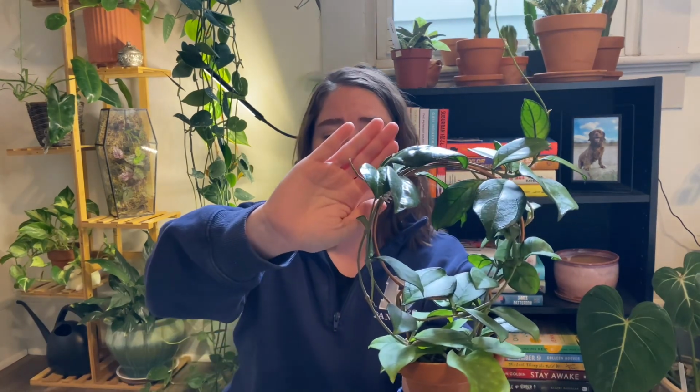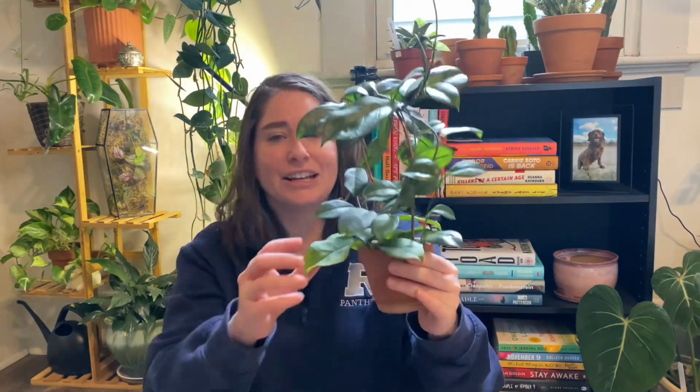You can see I have another one over here before you start trying to wrap it, because you might kill the vine or you might break it. Just let some of the leaves come in first. It might look a little wild for a minute, but it's okay. But here's some of the older leaves.